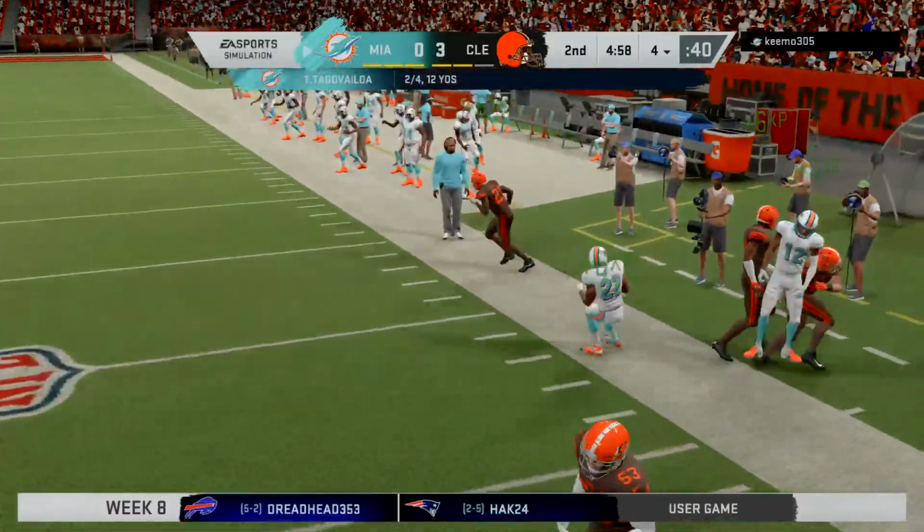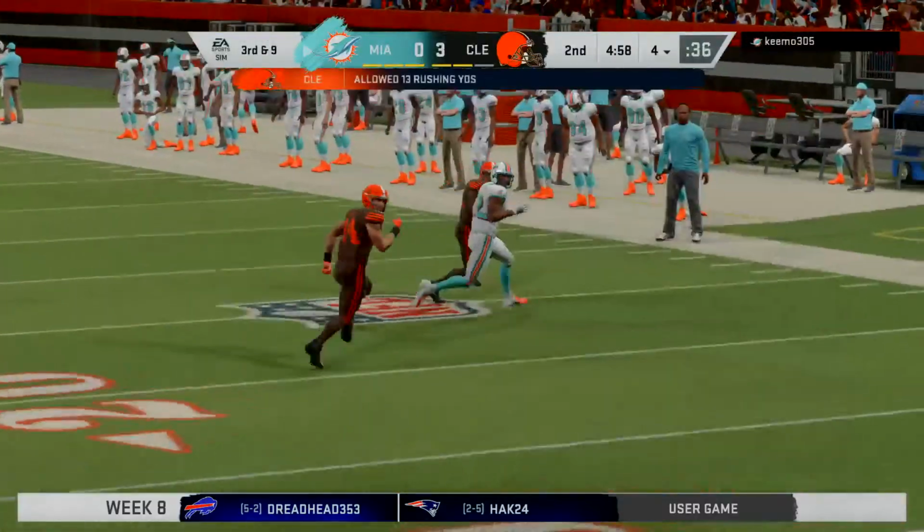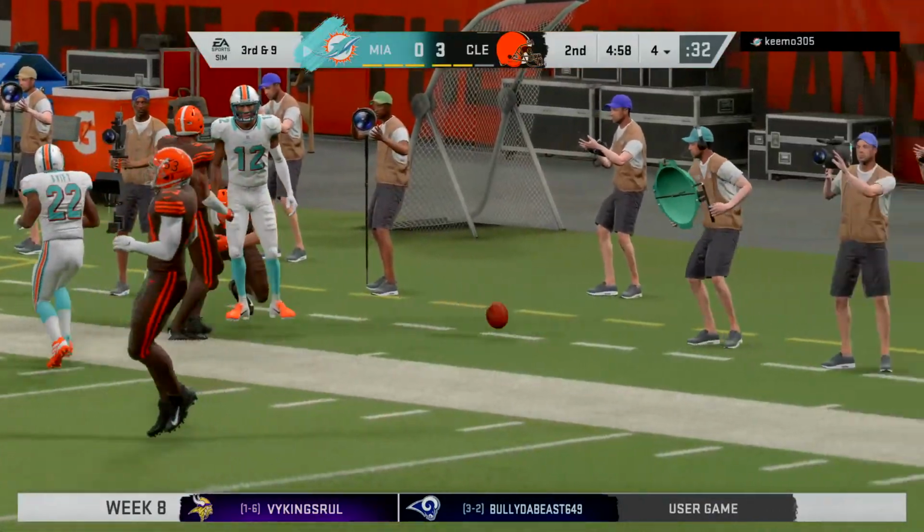Now, meanwhile, a pass that should have been intercepted, but it winds up falling incomplete. D.D. Westbrook, his intended receiver. And now it's 3rd down.